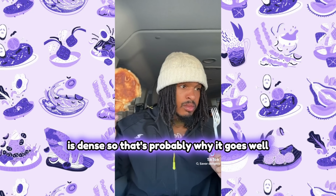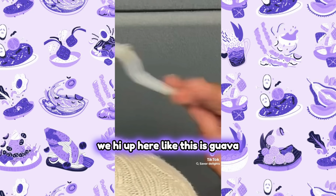It's buttery. Up here, like, this is a guava? That's the guava. The guava is good. It's almost like a butter. A guava butter that came with it?